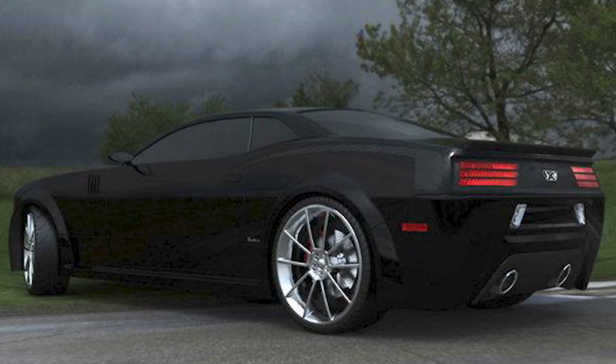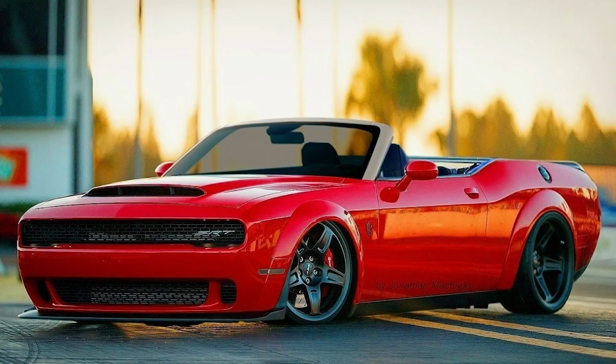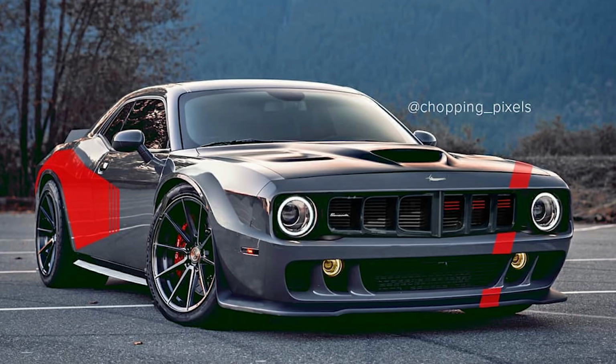First, it could take the place the Viper used to hold as the flagship vehicle of Dodge, with a beefed-up engine, or it could simply be offered as a direct competitor with the pony cars, with smaller dimensions and a convertible option. There are many different ways that Dodge could go. Make a convertible Challenger and call it a Barracuda, introduce a totally new model and bring back the SRT Hemi Cuda, or make it a one-off variant like the Demon was. Either way, the Barracuda seems to have this huge following of people, and many would love to see its return.